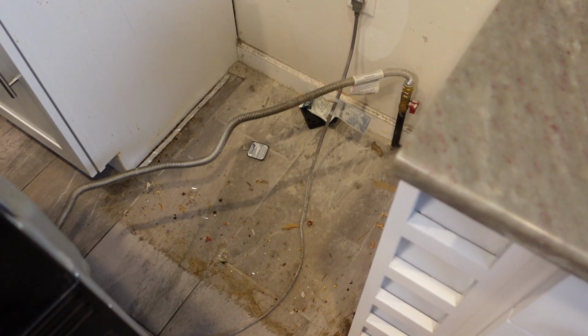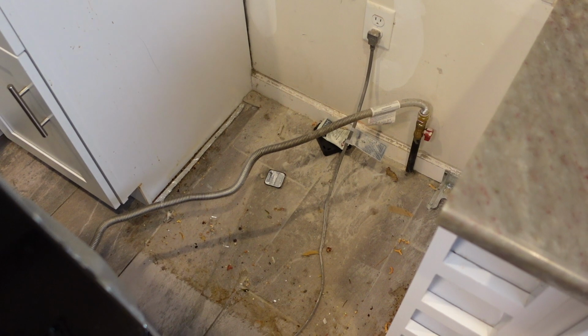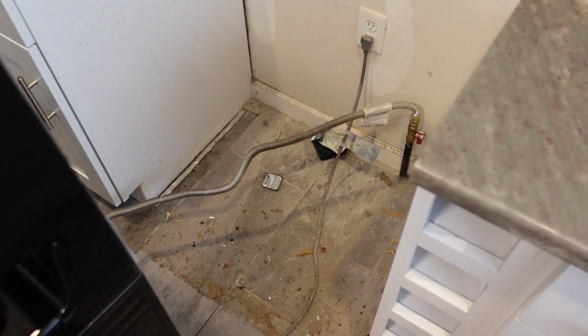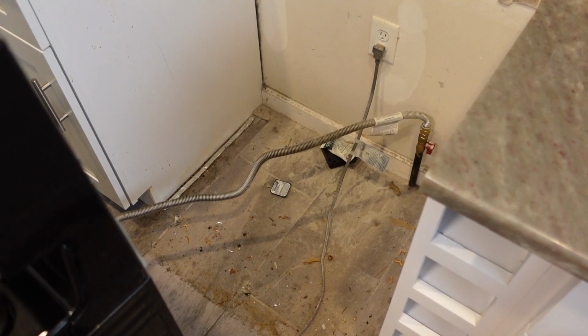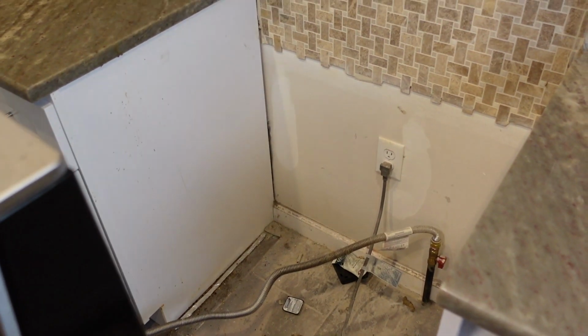This is what was behind the oven and stove, and I don't really want to touch it. I'll leave it to the professionals because there's poison back there and just food droppings and a lot of grime.